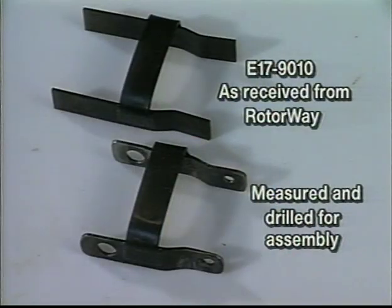Construction print E17-2001 shows the details of the actuator clevis. Note the bolt hole sizes and their locations. Also, note the hole center's measurement is between 2 1/4 inches to 2 3/8 inches. This must be verified on assembly.